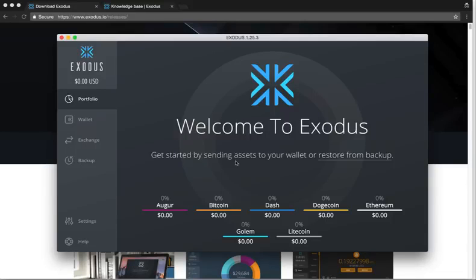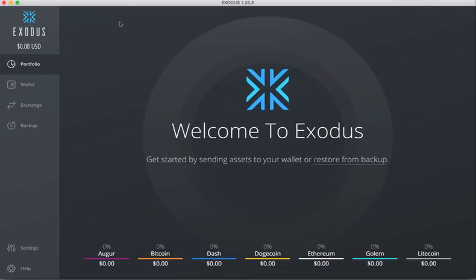Welcome to Exodus, getting started. And you'll see here by default, it lists all of the currencies that they currently support. So at this time, it's Augur, Bitcoin, Dash, Dogecoin, Ethereum, Golem, and Litecoin. And so I'll show you guys how to change this. If you don't want to list them all, you can put fewer ones if you want, or make more specific. And we'll go through some of the settings. So let's go ahead and take a look at this.